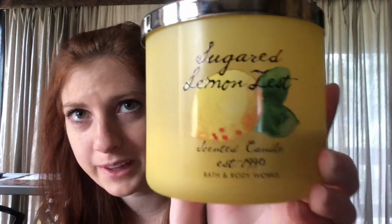I'm going to do a spring favorites video. So just some of the things thus far in the spring season that I have enjoyed. To start off with, I'm going to share this candle. It is Sugared Lemon Zest from Bath & Body Works.